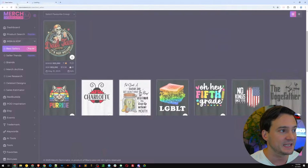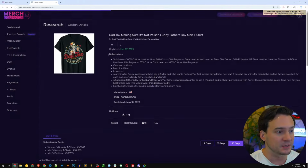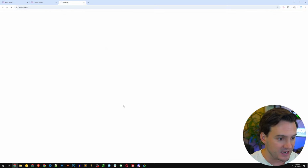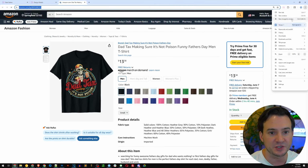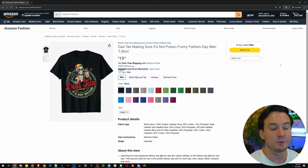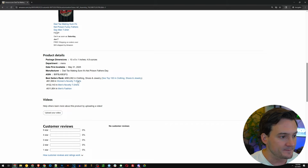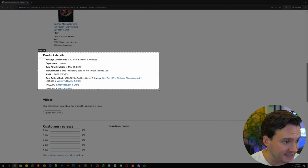Okay, so I'm going to click the information icon here. It's going to pull up an in-depth view of this listing. What I'm really looking for is the Amazon icon right there. I'm going to pull it up in Amazon, but I'm actually going to go incognito. And when you go incognito, it guarantees that you'll be able to see the bestseller rank as well as the date submitted.